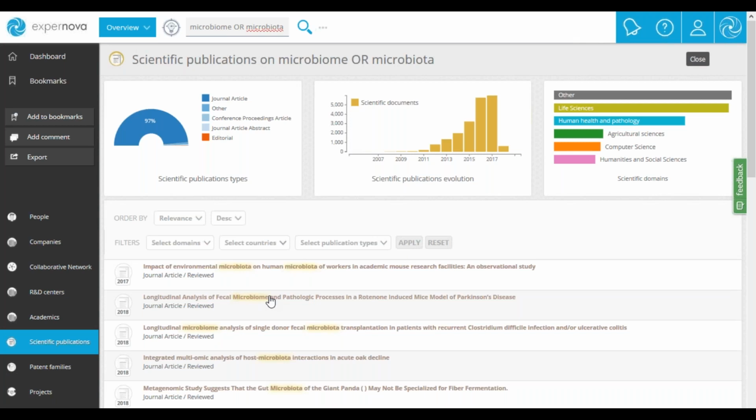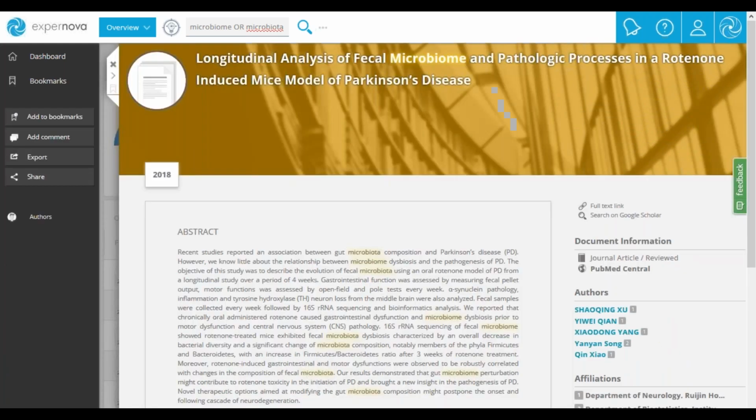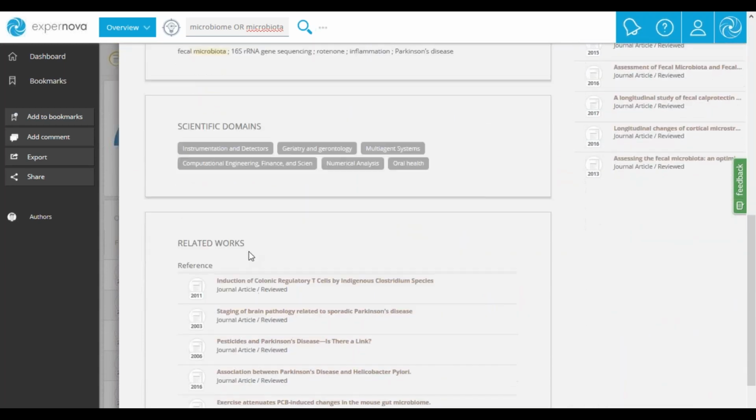Now, this is a list of the publications on the microbiome. Please notice that at the top of each list, you always have order and filter options. If you want to access the detail of a publication, just click on its title like this to display it on the right. Let's have a look at the information that you can access on the publication. You have the title of the publication, the date of publication, the abstract, the list of keywords, the list of scientific domains, and the list of works that are related to this publication.